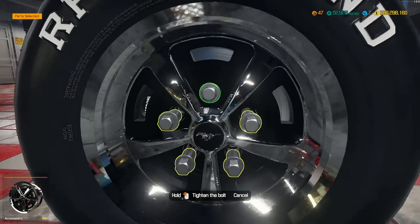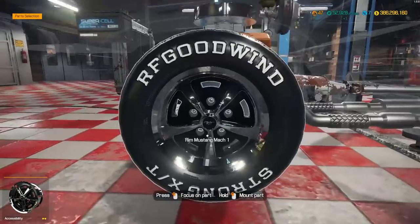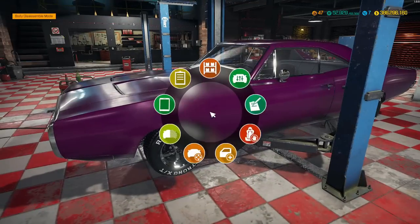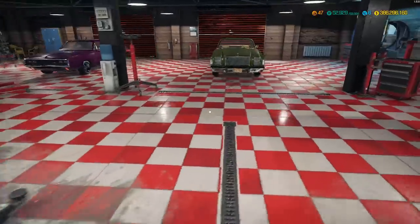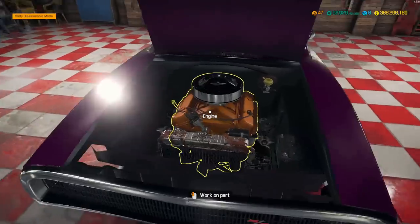And the last tire. Put that in. That on. There we go. So let's see. Let's get this thing off the lift and into the bay, and we'll see if this thing fires up better. That should be all we had to do, at least.